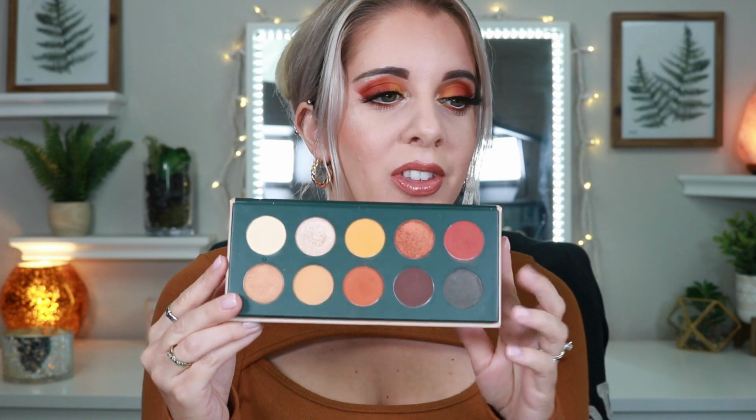Oh my god, I can't even talk about it because I will start getting emotional again. But when you open it up, it really does look like a red panda. I really do think that they capture the essence of the red panda and the colors and everything in here. And I have got to say, the formula is so nice.